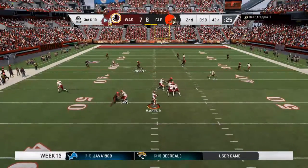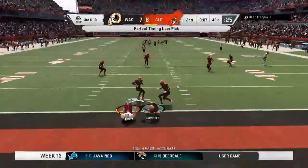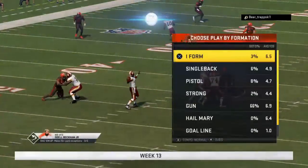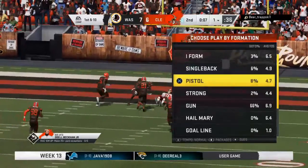Throwing again, here's Haskins. Going deep for Eifert. A 50-50 ball here, and it's intercepted. Read it well, and it's picked. And his guys have got it back at the closing stages of the first half.